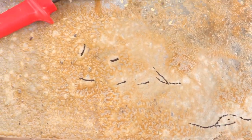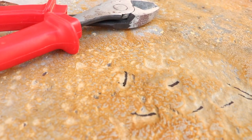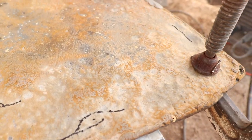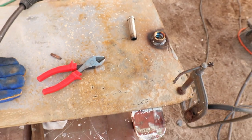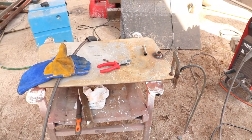randomly around this plate. These are where pits are. I can see if I can show you. You see that's quite pitted. It basically goes down deeper than what I'm happy with. So we're going to do some pad welding. Basically there's a couple of things that you can do. So that's essentially corrosion on the inside of the hull.